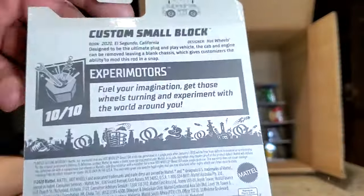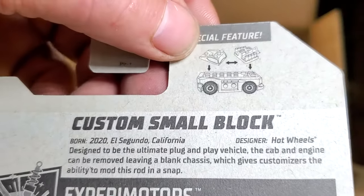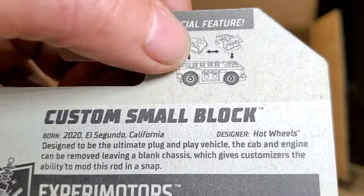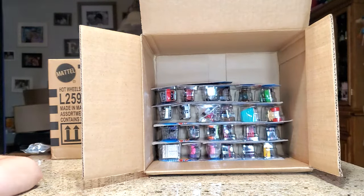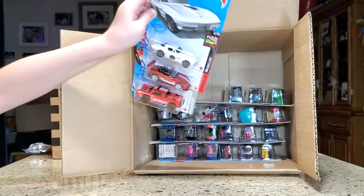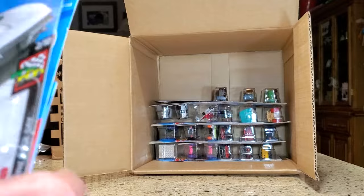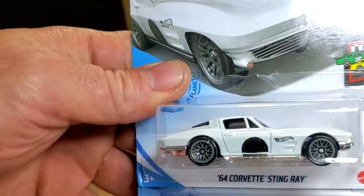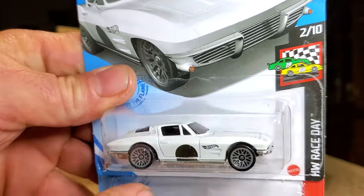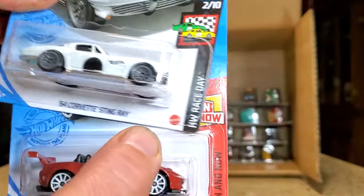I didn't show you before, but them Legos on the top, they come off. And you can try to customize. If you have Legos at home, you can try to customize the different Legos you put on there, which is cool. And we got a 64 Corvette Stingray. And that's the new color of that.